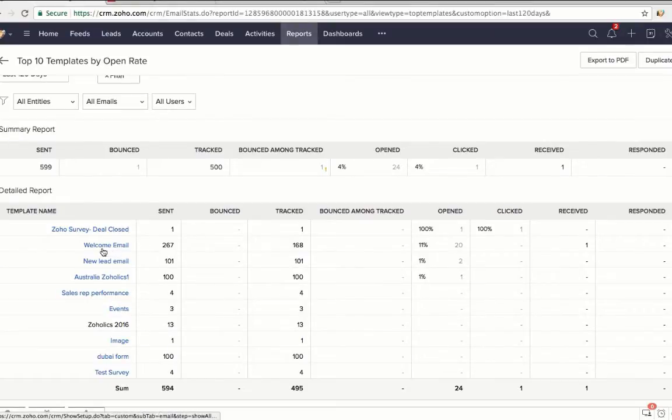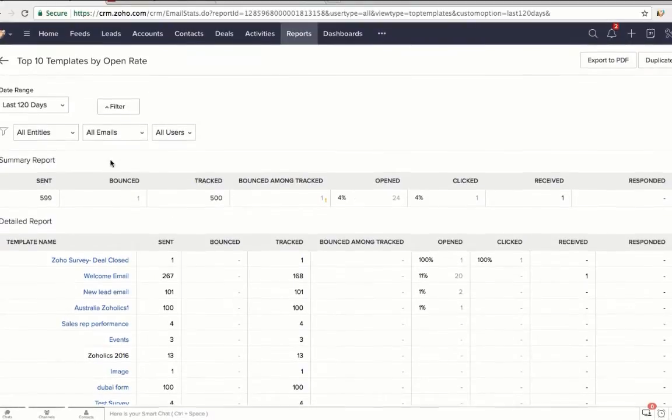If you see, the welcome email template has been used 267 times, out of which 168 times has been tracked, and the percentage open is 11%. If you take the Zoho Survey deal closed template, it has gone only one time, and the open rate is 100%. So that's how you understand the templates' open rate.